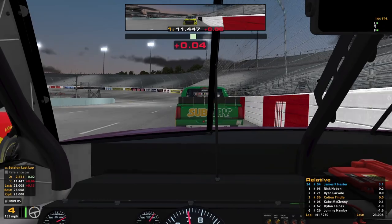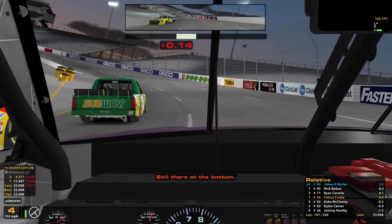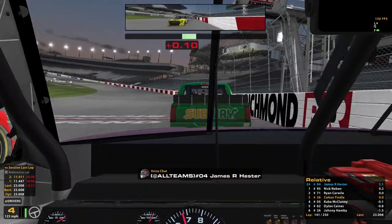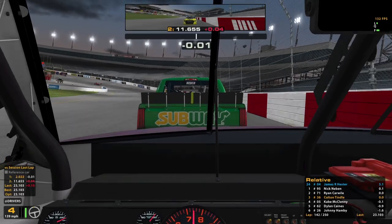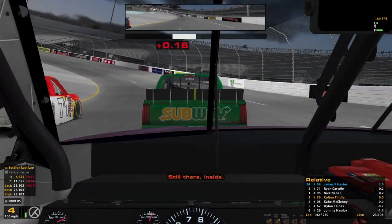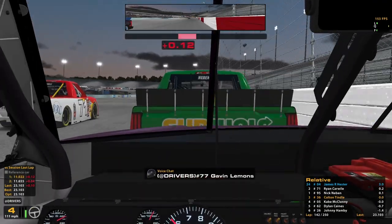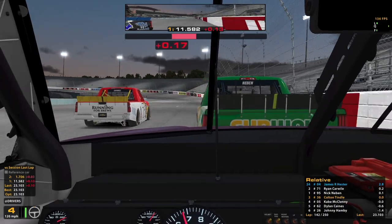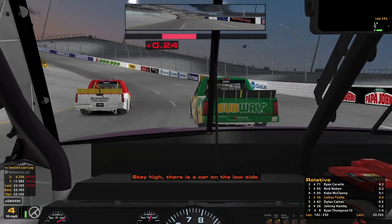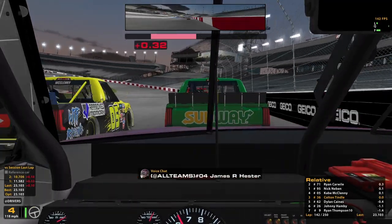Car ahead, yes. Still there at the bottom. I don't know about you, Kevin, but help my health presently. Stay high. Still there, inside. Yeah, I'm getting ready to pull it in, I think. Nick's a little slower on the outside lane. I think he's trying to back off. Yeah, I don't think you need to get anything like this thing. I really run my way.